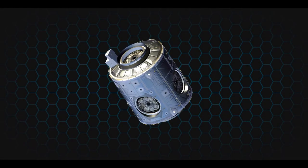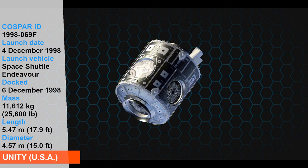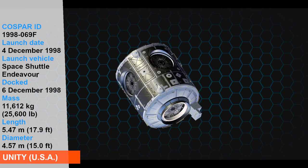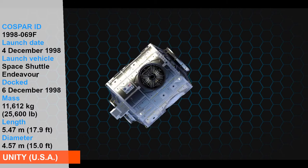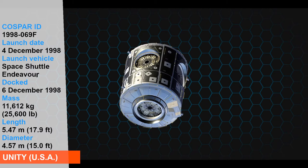The Unity Connecting Module, also known as Node 1, is the first US-built component of the International Space Station. It connects the Russian and United States segments of the station and is where crew eat meals together. The module is cylindrical in shape, with six berthing locations facilitating connections to other modules.